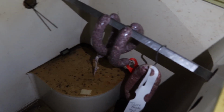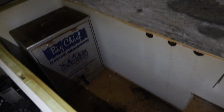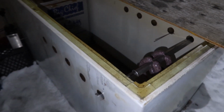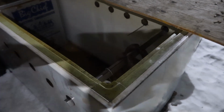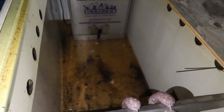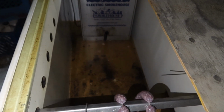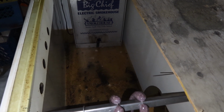Alright, it looks like the audio problems persist, but those are the Loukaniko Pitsilas in the cold smoker, which is just a freezer with holes drilled in it. I've got a Big Chief in there cranking out the hickory smoke that I smoked these with. They're going to get smoked real heavy for a couple of days, if I remember correctly. And I should note that in the cold smoker, it never gets above 10 degrees Celsius, so it's nice and cool during the whole smoking process.